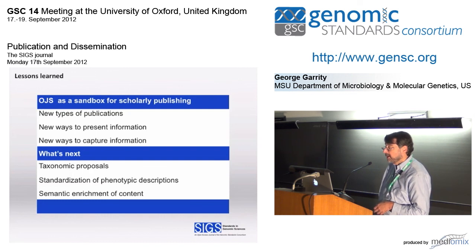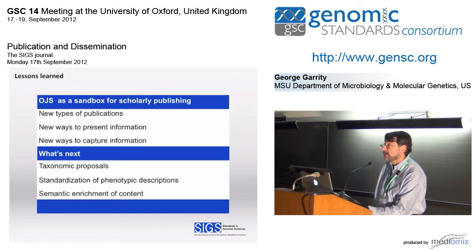As I've already mentioned, we're now beginning to publish taxonomic proposals. We're also looking at ways of standardizing phenotypic descriptions, at least for the bacteria and archaea. And we're also looking at ways in which we can do semantic enrichment of content so that we can integrate SIGS articles much more tightly with all other articles.